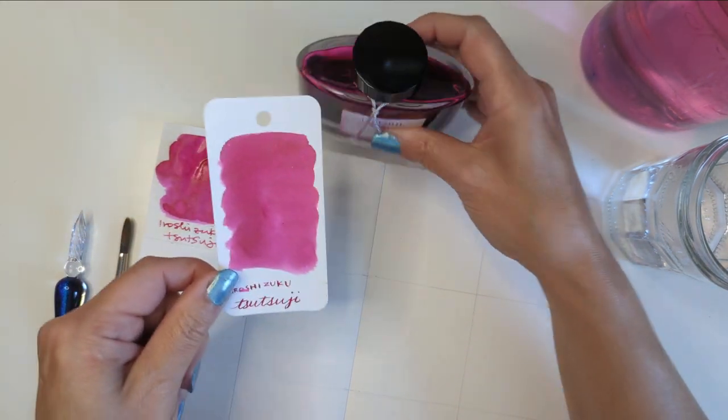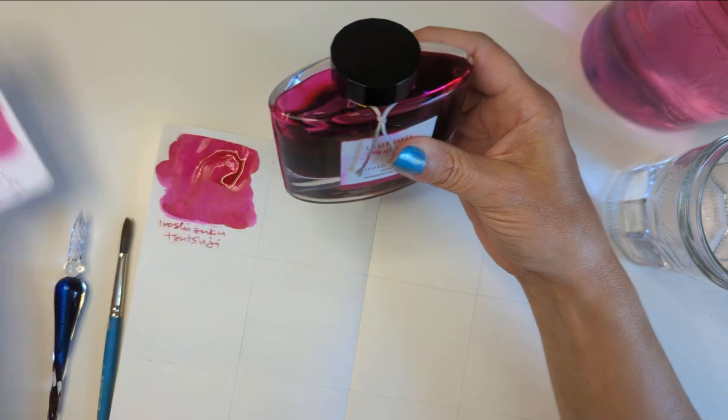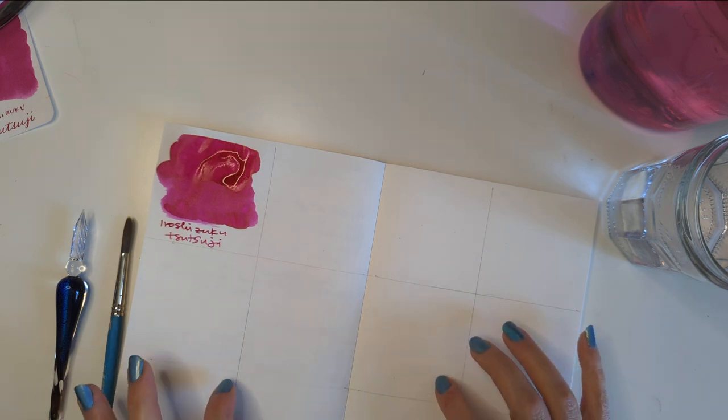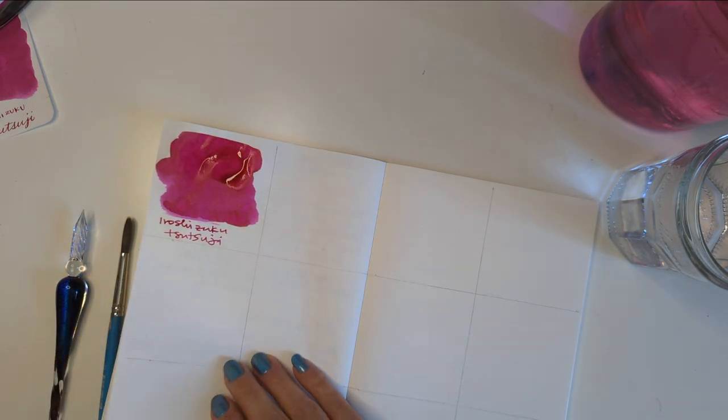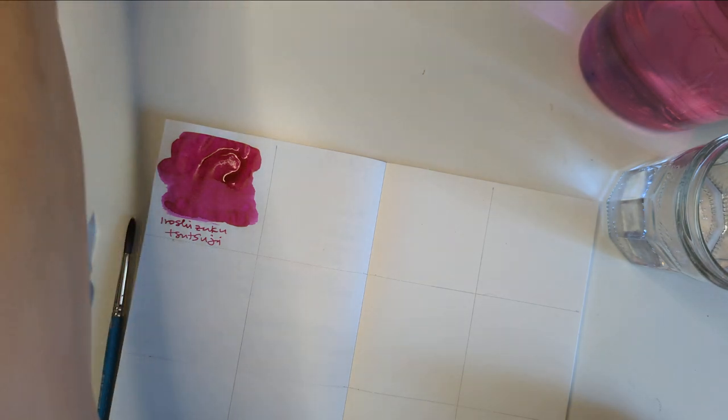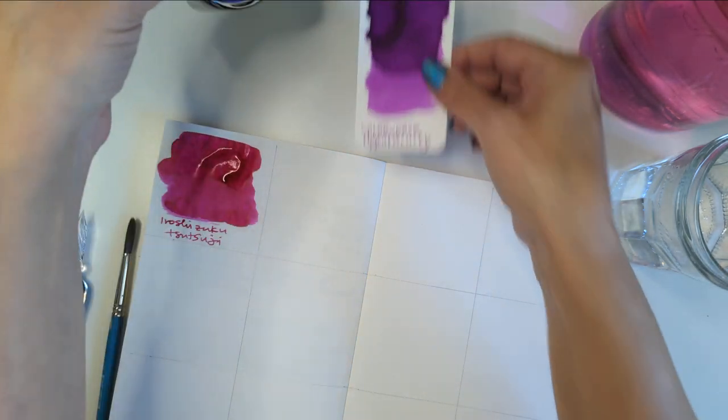So, first up, Tsutsuji. And by the way, this notebook is the Nebula notebook that I did all of my 30 inks 30 days in, so this is Tomoe River paper here. Next, we have a newer ink.